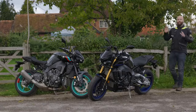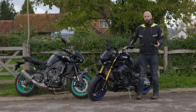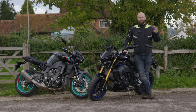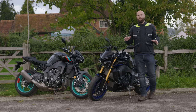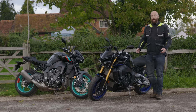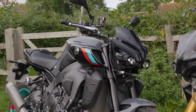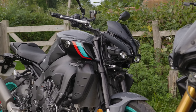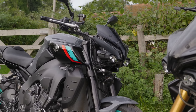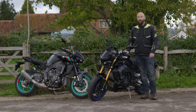Right, to sum up, is the MT10 SP worth $2,500 more than the basic bike? Well, if you were watching that bit of the video, you were seeing I was giggling like crazy on both bikes. And that's because the heart of the MT10, that engine, is the same on both of them, and it is absolutely epic. For me, Yamaha's done quite a sensible thing by having the non-SP, because it's a more affordable way to access the brilliant basic components of this bike. It's a cheap way to buy that engine, basically.